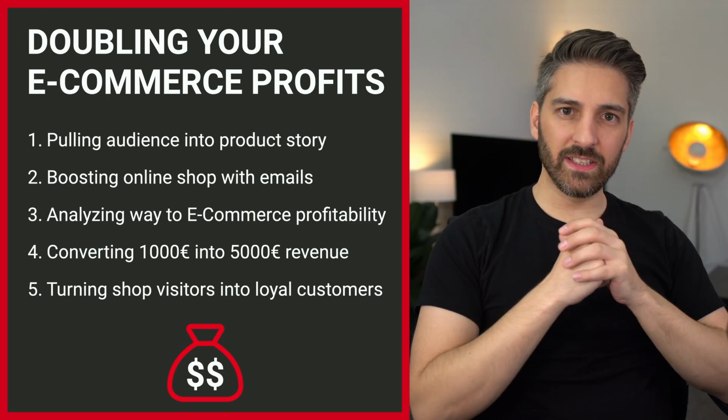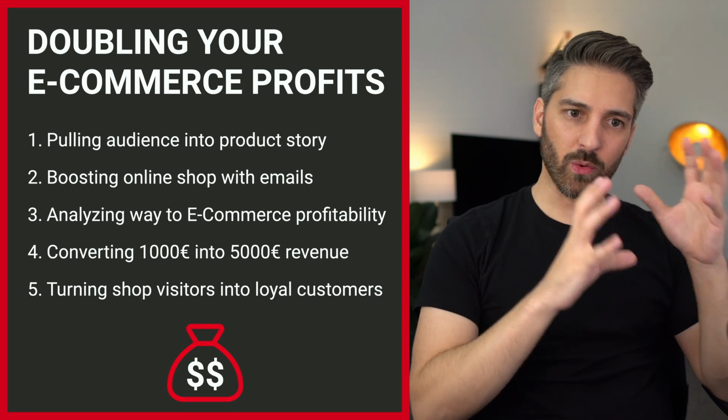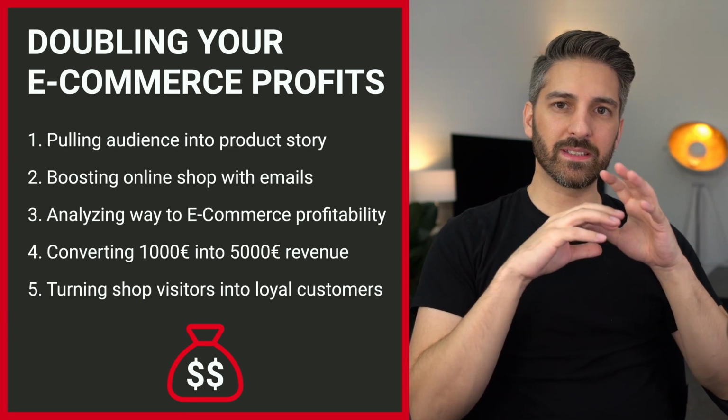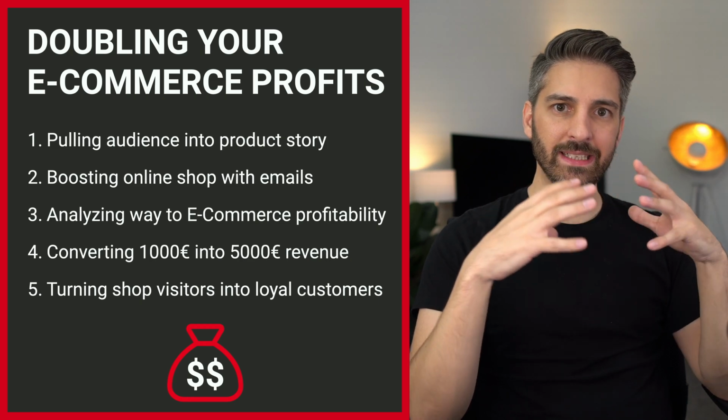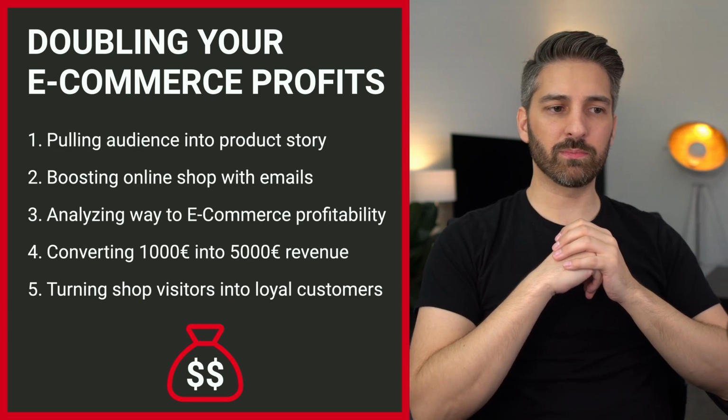Then analyzing your way to e-commerce profitability. This is of course in the analytics section. Here we will discuss what kind of tools, reportings, conversion events you will need to double your e-commerce profits.